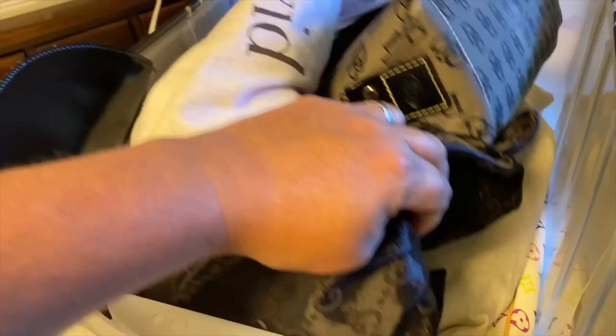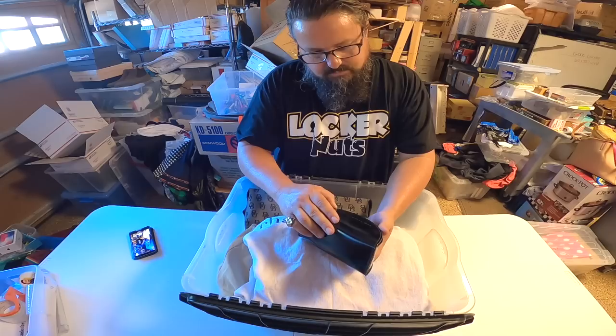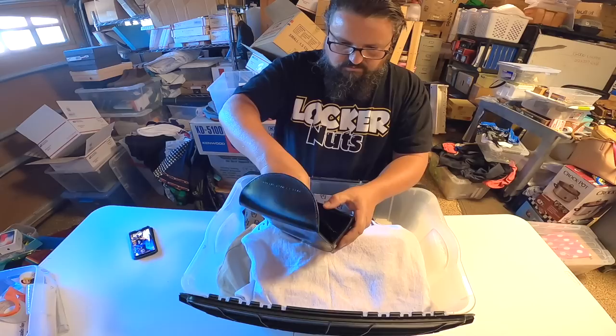I got my GoPro on it. Get a little better angle. Let's see what we got here, guys. I think we got some good stuff here. Mark by Mark Jacobs, it says. And that's what these are.